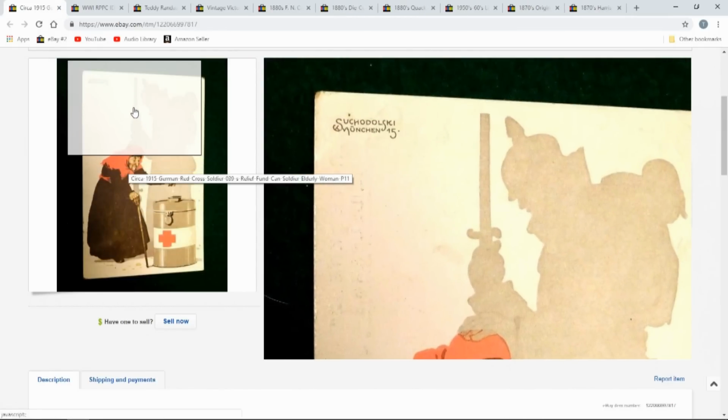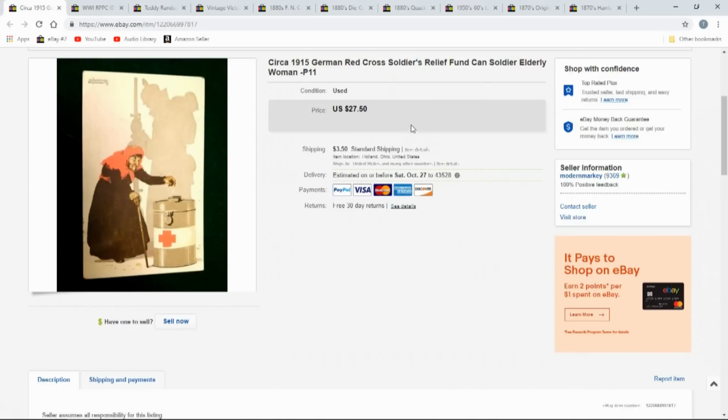Postcards. This is the military section here. This is a World War II. Oh, actually, I listed this in the World War I section, under the German section in World War I, military. I took 15 on it.